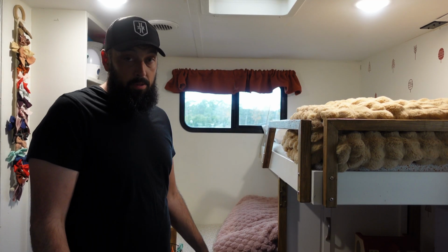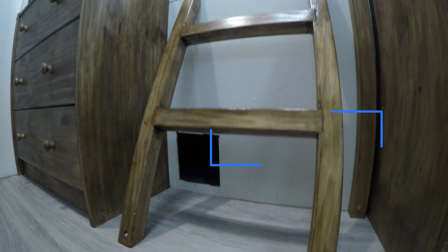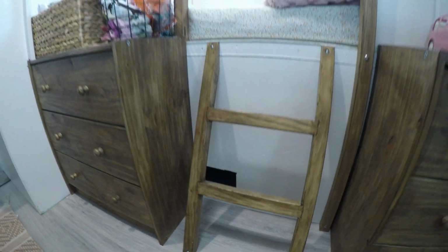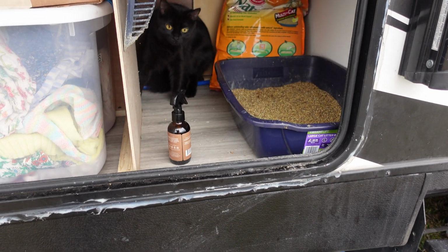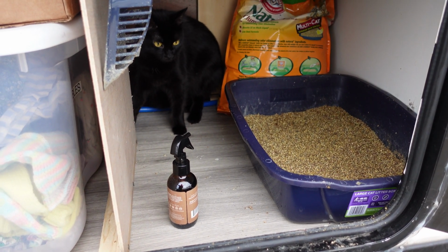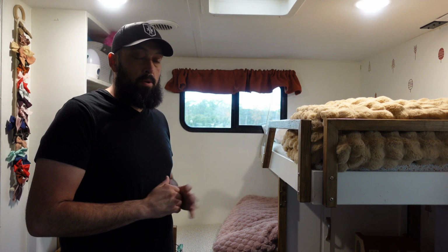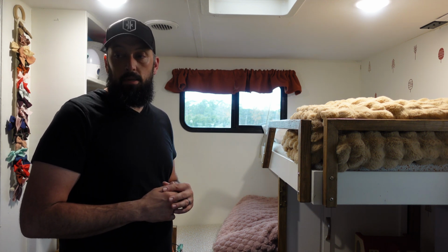And you can see under the ladder there is a nice little cat door for our cats to be able to go into an outdoor storage area where we keep the litter box. We wanted it out of our pantry. We didn't want it in our living area. So it's got a little hallway for the cats to go down through. So it really keeps the smell out, and it gives us more usable space in here.